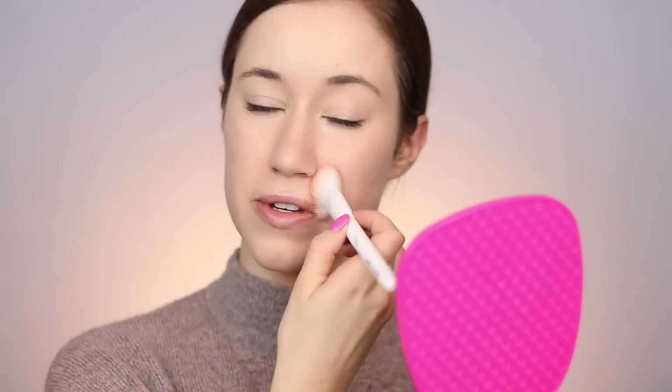I'm not really liking what the coloring did. It's a little bit pink. Yeah, so the shade is not my favorite, but we're gonna have to make it work, you know?